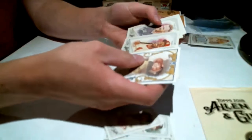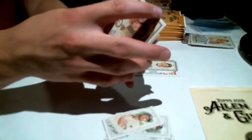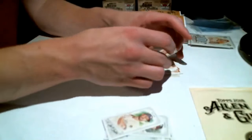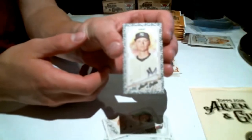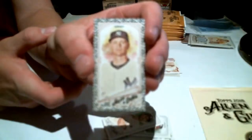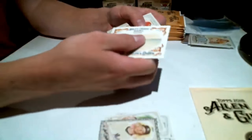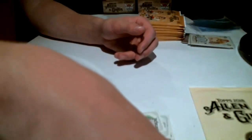Clemente, Molina, Fowler, Donaldson, Bryant, Rodney, Yelich, and Villanueva. And then black border for the New York Yankees, Sonny Gray. No one back. World's Greatest Speeches and Stevenson.